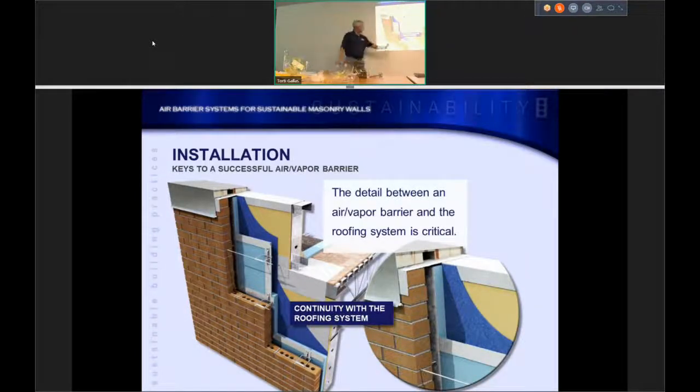So we're taking the barrier up the wall. Roof comes across. Can we stop there? No, right? We've got to tie those 2 together somehow. What gets tricky sometimes is if this is non-asphalt and that's asphalt, that can get a little tricky. I deal with architect firms all the time on how we put that detail together.